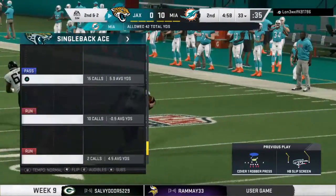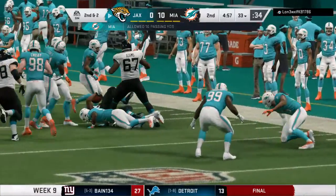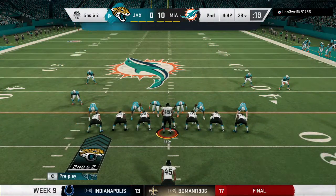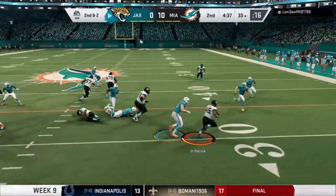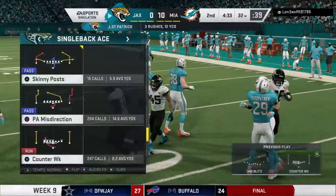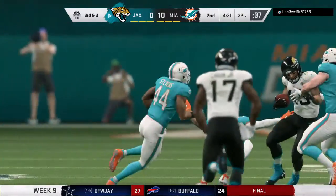For a second there, I thought that might break big. Screen pass, looked like it was coming together, looked like there was an opening. Still, ended up with a solid game. Here's a 2nd and 2 now from the 33. And he'll give it here to his running back. And he'll lose yardage. Brought down at the 32. That'll be a loss of a yard, and it leads to a 3rd down.